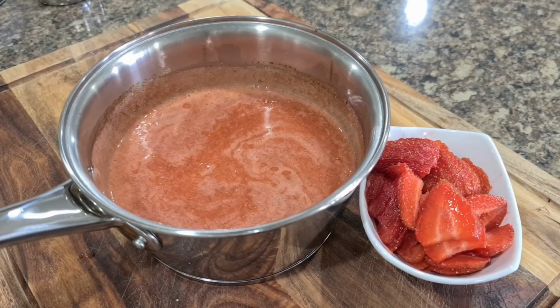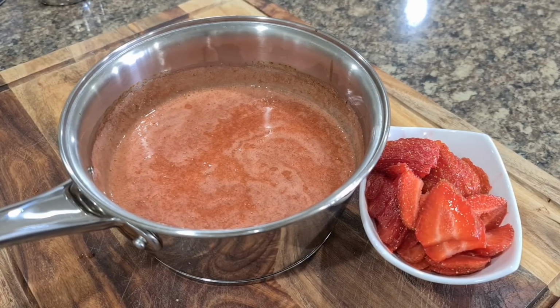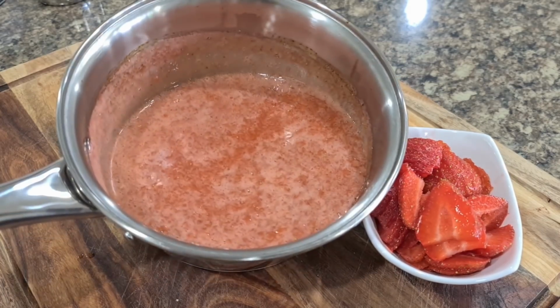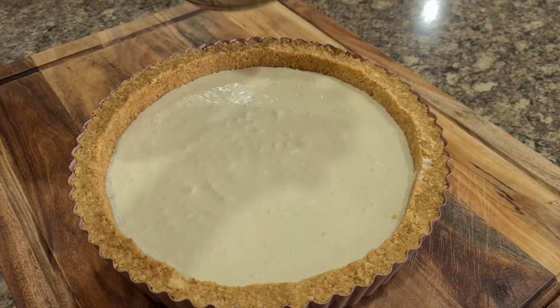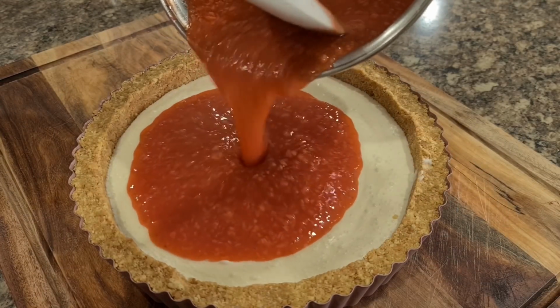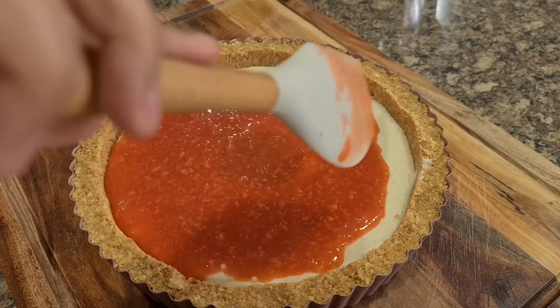Now I'll heat this up, and once it comes to boil, only then agar agar will start to thicken up, and once it cools down completely, it will take a jelly form. Strawberry syrup is now ready. I will let it cool down for at least an hour. Do not pour it hot onto the cream cheese layer.